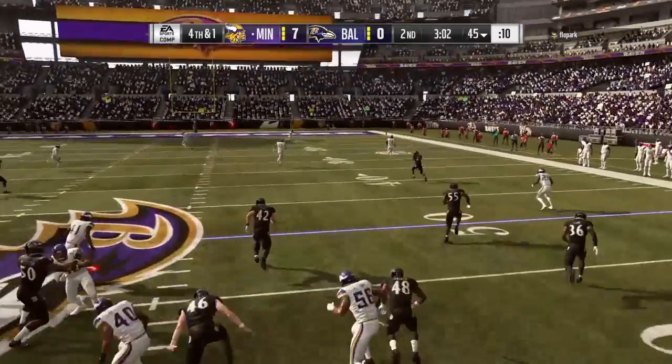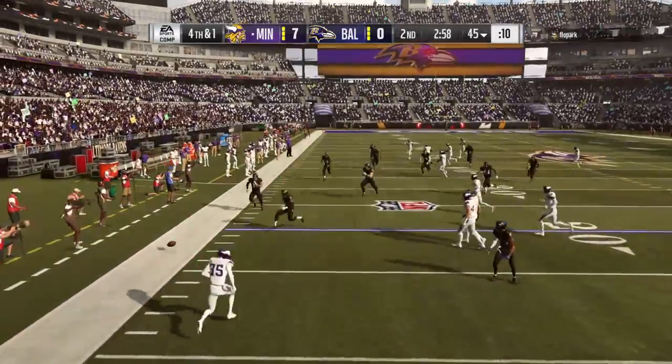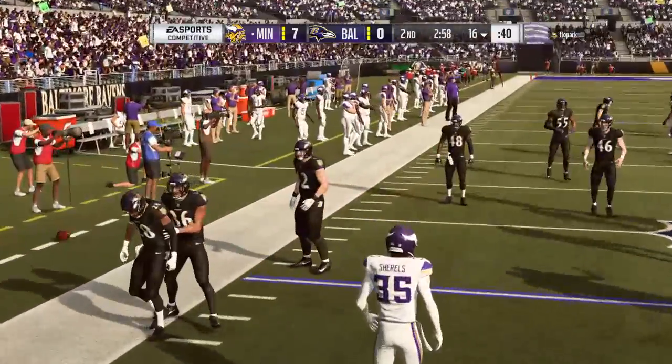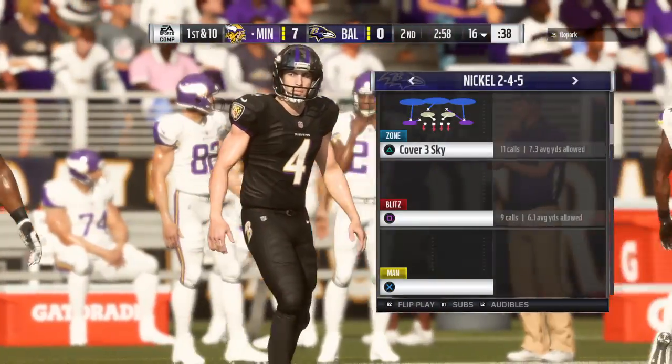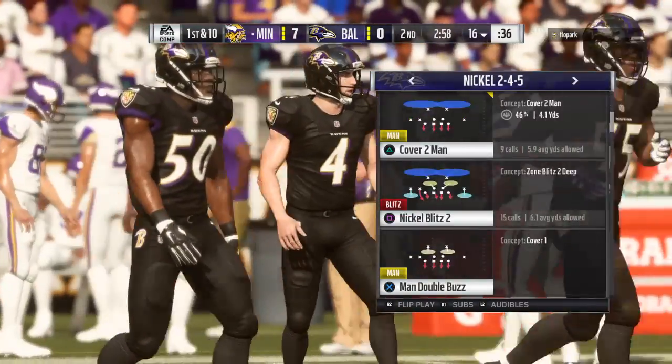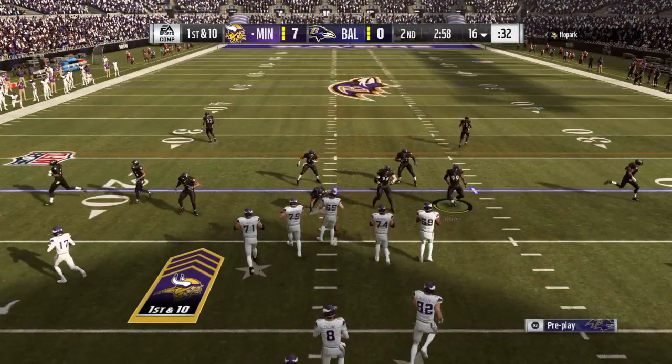On is the punter, Cook, who sends it away. Now the Vikings offense gets set to take over here. A tale of 2 extremes already in this game. A touchdown pass on their opening drive followed by an interception last time out.